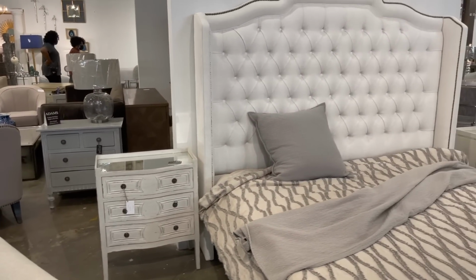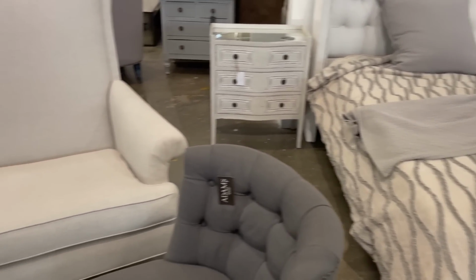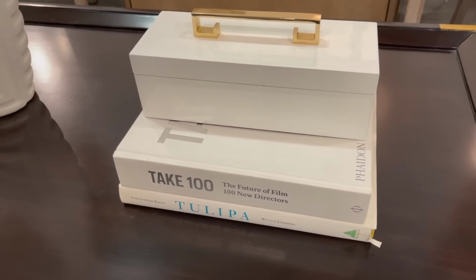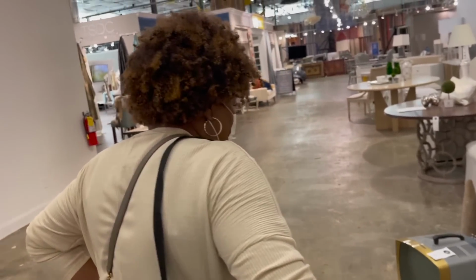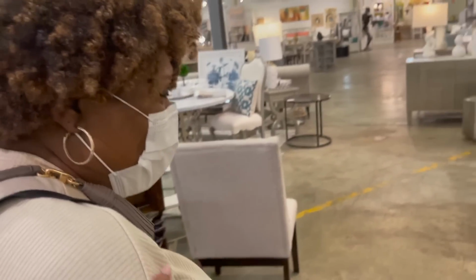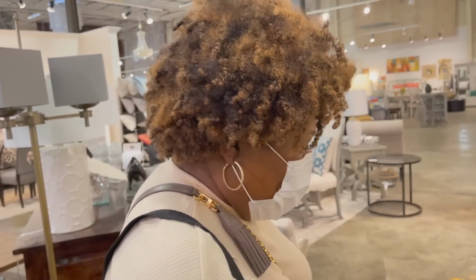They also have beds here as well. They sell their books here as well, their coffee table books, and my mom's on the hunt. Tell them about your obsession with coffee table books. I love them, but my mom, I have a problem. Please tell them about all the books that you've been buying.